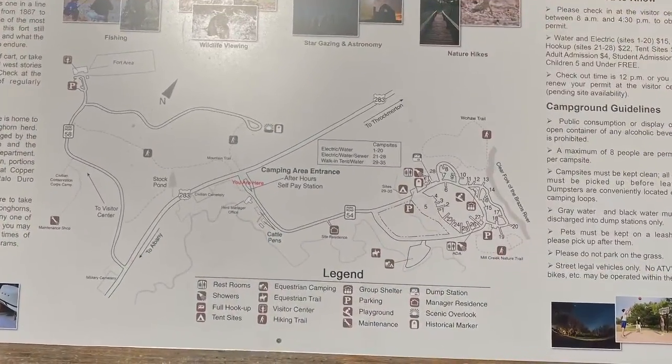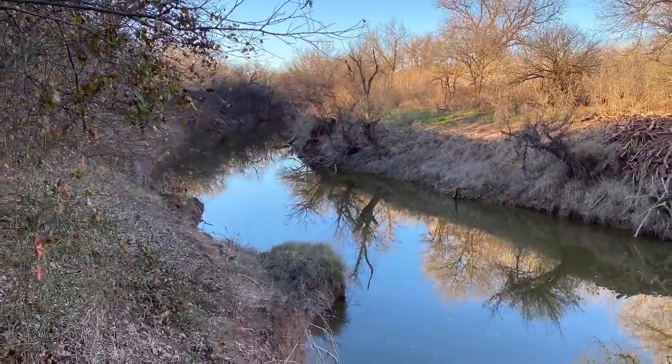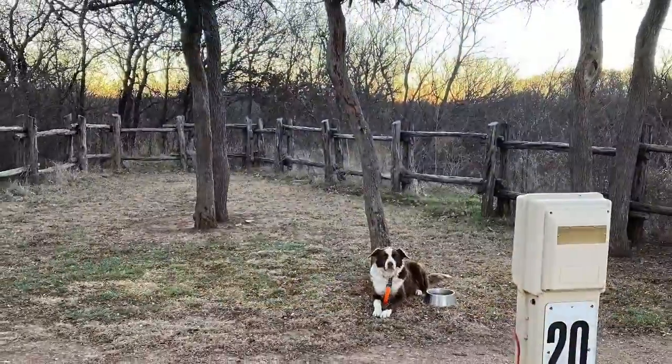Chris settled down for the night in one of the campsites that sits along the Clear Fork of the Brazos River. You could take advantage of the fishing, hiking trails, and if you like stargazing, there's minimal light pollution because the area is surrounded by large ranches.